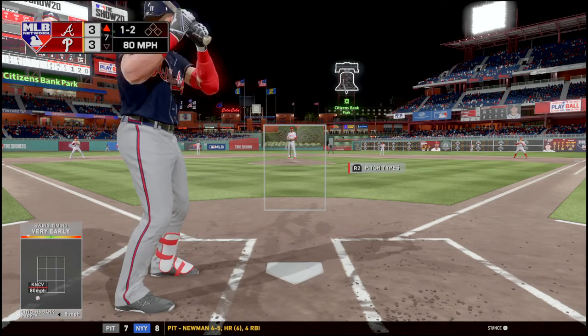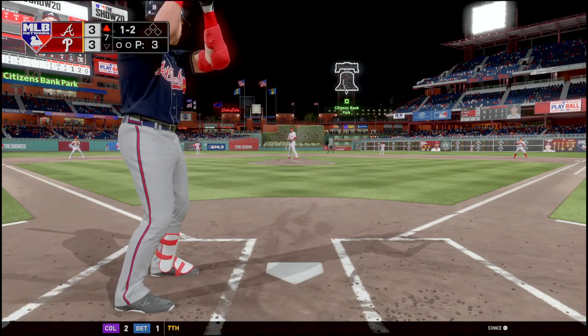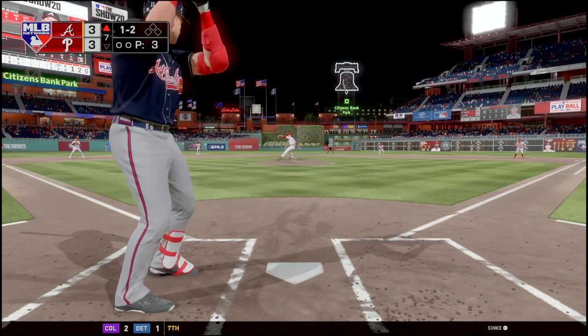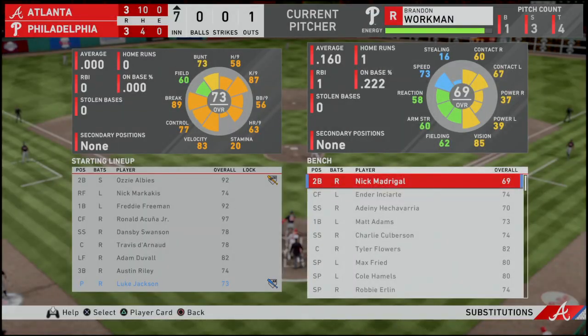Ball. That's a ball. And an ugly swing there, strike 3.